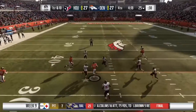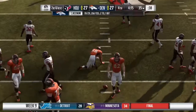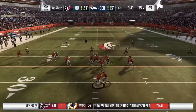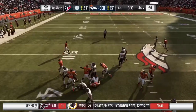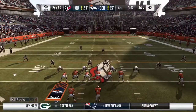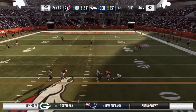Here's Keenum to throw, and that's complete to the tight end Hireman. And he's able to take this one up to the 35-yard line. They'll run it now out of the gun. And he's going to have a first down as he's brought down at the 44-yard line. Move laterally and open up a crease that they can run through. Didn't happen on that play.